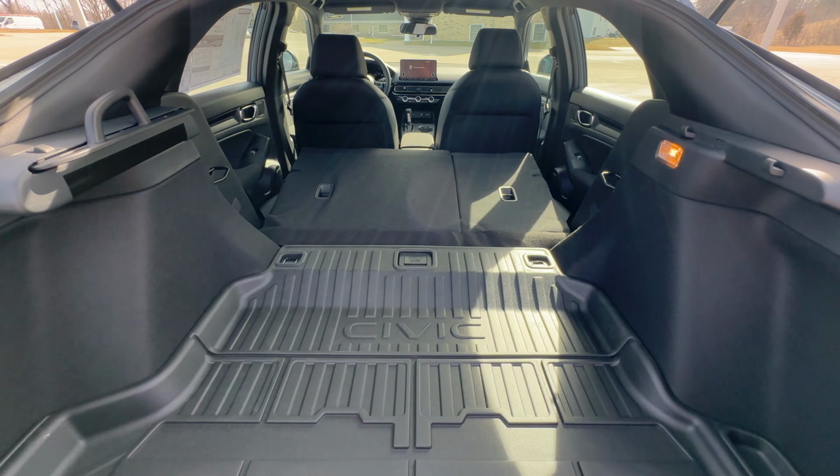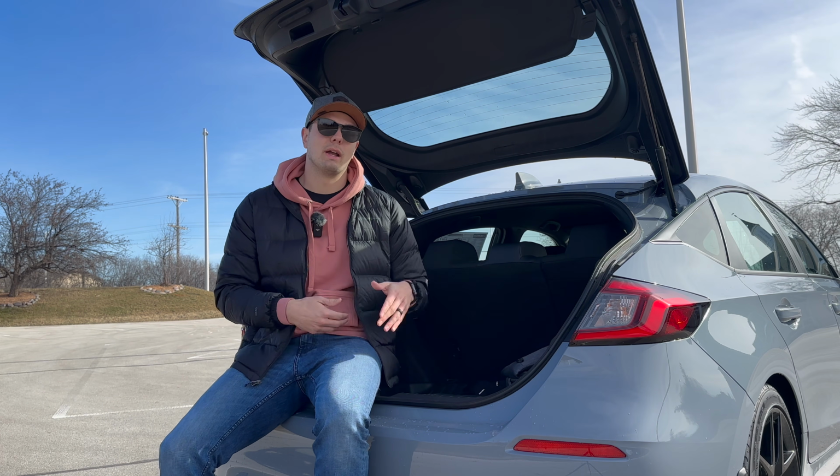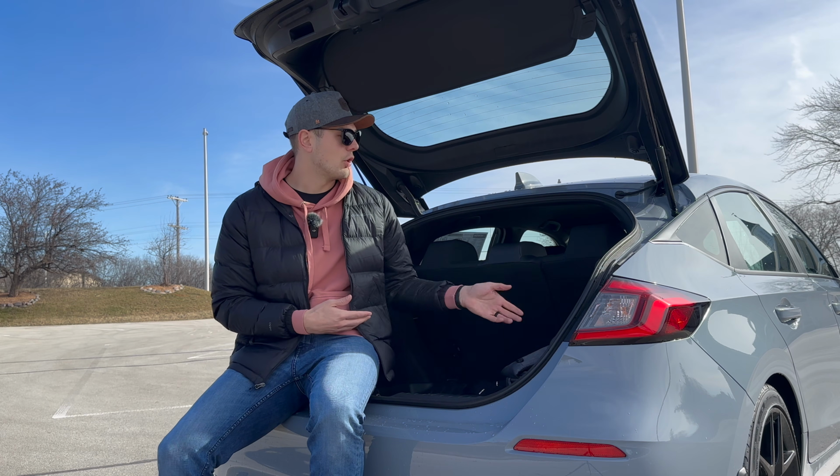That is hugely practical, and you have the most brilliant privacy cover ever. 1,000,000%, if you're gonna get a Civic, the hatch is the way to go. You'll pay a little bit more for it, but it's so worth it.